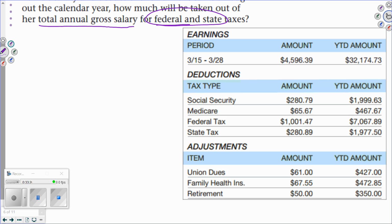So take a look at her pay stub. There's a lot of info on there. What are the only numbers I need to look at? Federal and state. Those are the ones they want me to look at. So federal, do I want to look at the amount or what's YTD? Year to date. That means for the entire year up to this point, how much have they taken out? You'll always see two numbers on your pay stubs. They'll tell you this is how much came out from this pay period, and this is how much we've taken out so far in the year. So every pay stub, this number gets higher and higher because it's just totaling the year altogether for you. But I care about per pay.